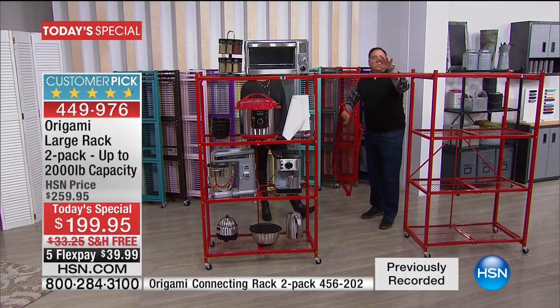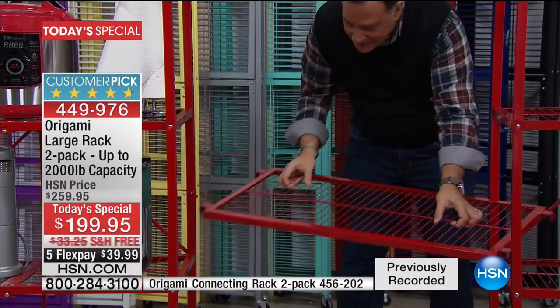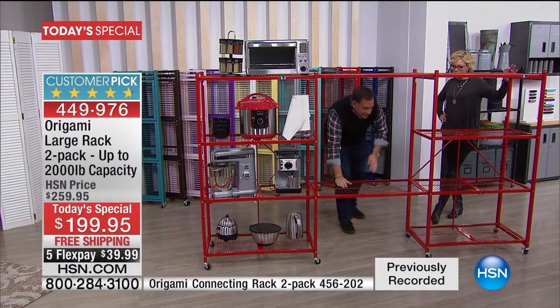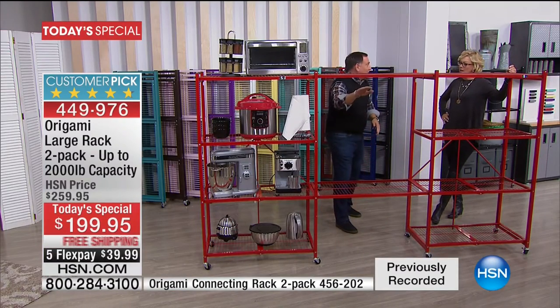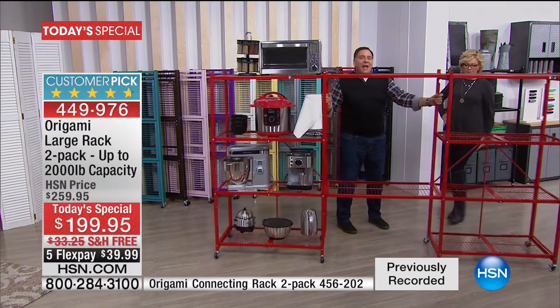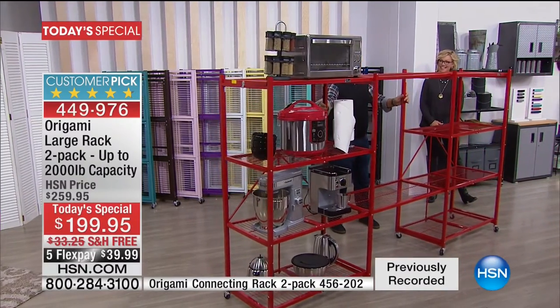Now, you can use them on any of the shelves that you want. So in other words, if I wanted to make a bigger space in here like this. Let's say I wanted to make this an entertainment center. I was going to put a big screen TV right here. I can make the space this big if I want to. You know what I mean? I don't have to have it on the top and the second shelf. I can do it any way I want. And the whole thing is going to turn with all of it here, which is kind of amazing.